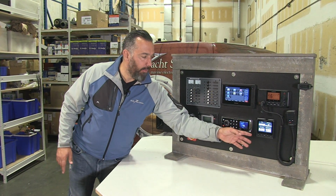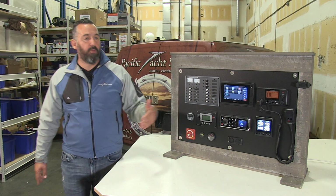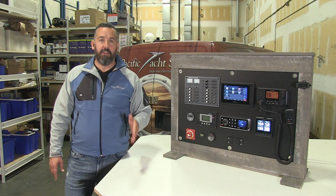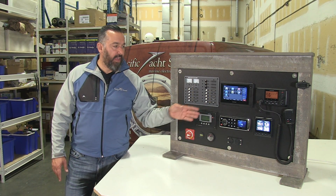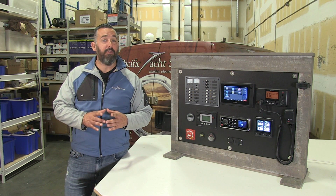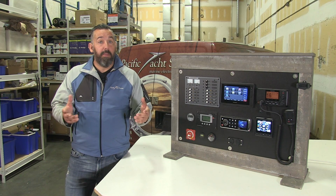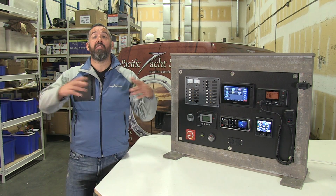And I really like how compact they are, and look how bright the screen is. Back in the day, 20, 30 years ago, you would almost have to be looking at them directly. Now you can look at them at an angle and see the information clearly, and you can set up the screen for whatever you like. You can have one number, or a little bit of a graphic, or a whole set of information.